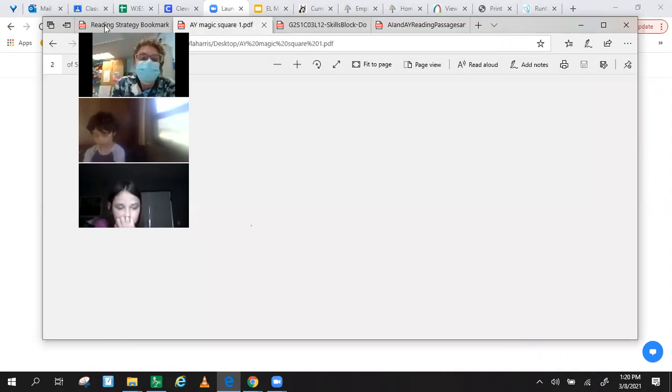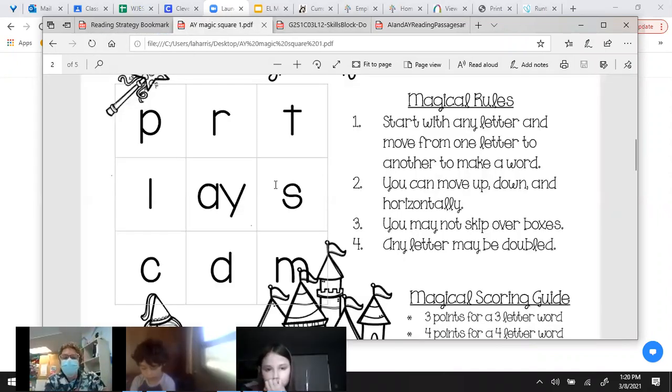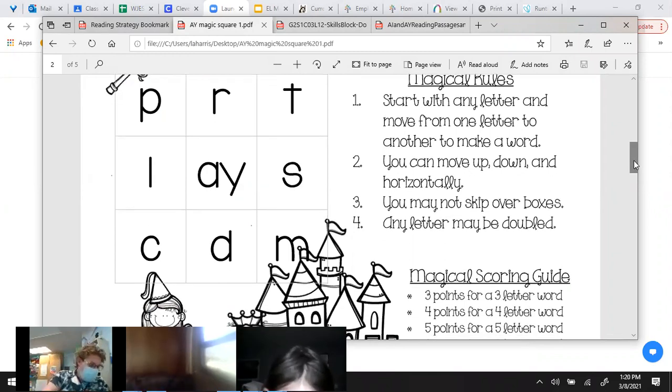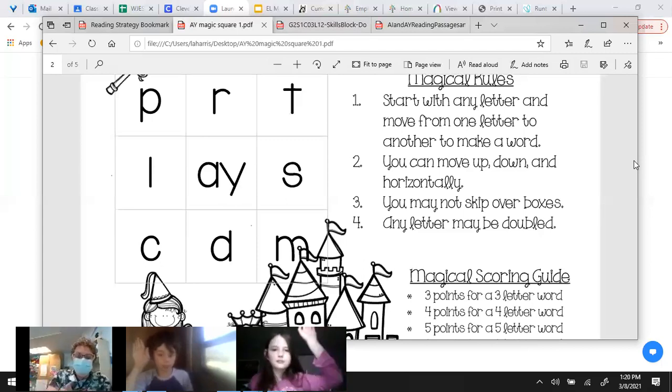All right, so here's our magic square. We have P, R, T, L, A, Y, S, C, D and M. All right, so what are some words? I'm gonna use the back of the paper I used for Yale. All right, so who sees some words?